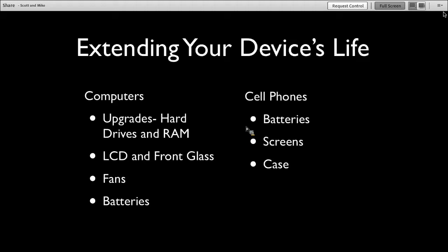With computer upgrades and fixing your computer, there are things that can be done to make it last longer. I've had a couple of hard drives that I filled up. Like, now what do I do? I've got to get a bigger hard drive for my laptop. So what you can do is actually upgrade the hard drive itself. You can just swap in a bigger hard drive and move all the information on your current drive onto the new drive.